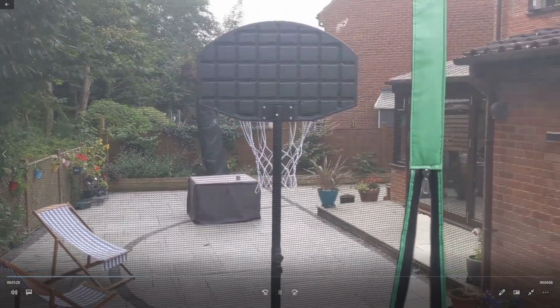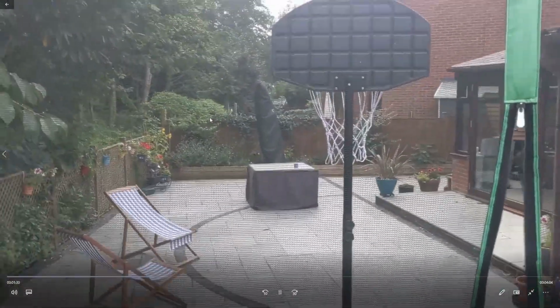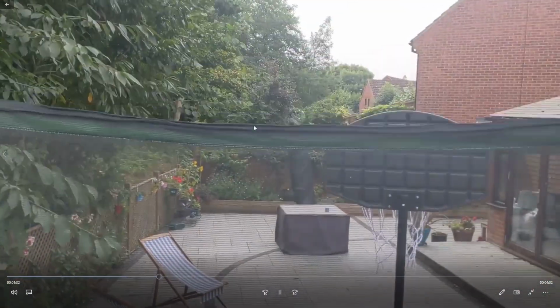You can see a bit of the park there, look. That's a little bit of the park, and there's another bit with a path going along. It's nice, it's lovely, because you see people sort of walking past and walking their dogs, going past on their bikes and stuff. It is very nice. It's a lovely location. There we go.